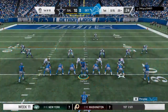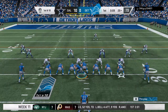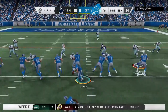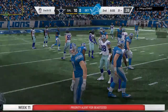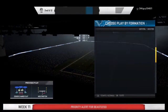Set. 180. 55. Check. Check 31. Check 30. Omaha, ready move. 21. On 1st down, Johnson. And he is met in his tracks behind the line of scrimmage. 10-0 the score after 1 on EA Sports.